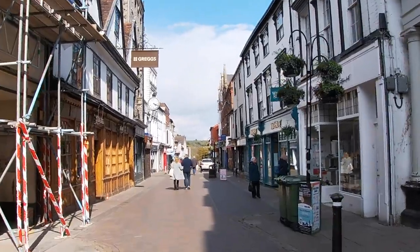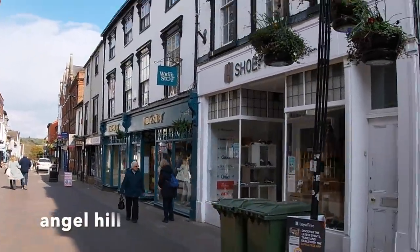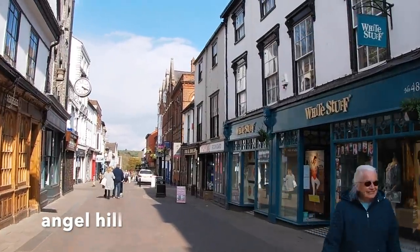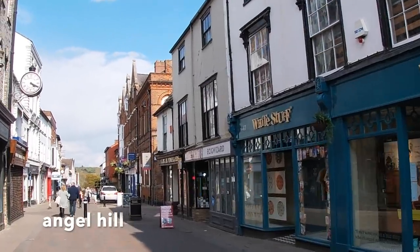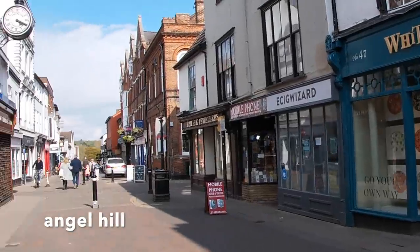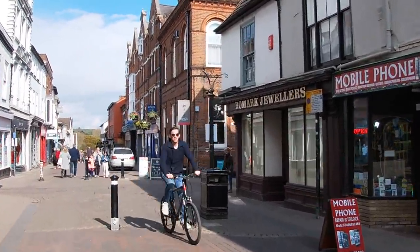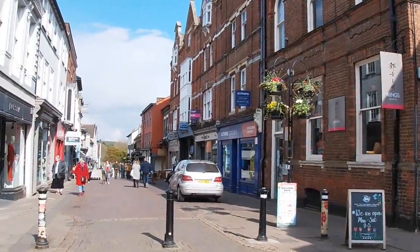So we're now on our way down to the Abbey Gardens, and this road that we're walking on now is called Angel Hill, and it's the road that you go on to see the Abbey Gardens, which is just right at the end. This is just all the high street, but like lots of shops and stuff down here, with restaurants and cafes, lots of places to have coffee.